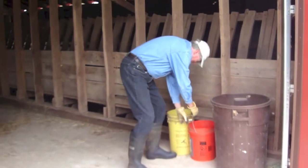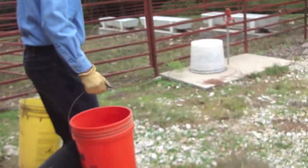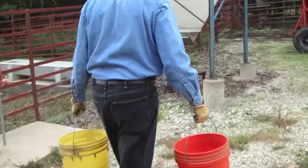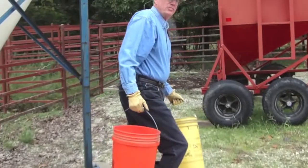So we've got a yellow bucket and an orange bucket. And we're going to go walk over to this big feed bin and fill them up. And in fact, we're going to fill them up 3 times. They get 6 buckets.